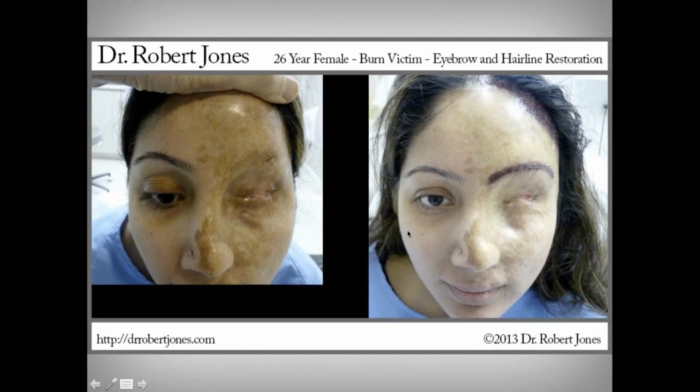This is actually a patient I operated on. She was in the office yesterday, and she had a very sad case of what in India sometimes happens: if a male is unhappy with a female, for whatever reason, they'll throw acid in her face. She had scarring to one side of her face, and as you can see, we've done her eyebrow as well as the left side of her hairline and left temple. She was in the office yesterday, and it's looking amazing. She's a very happy woman for sure.